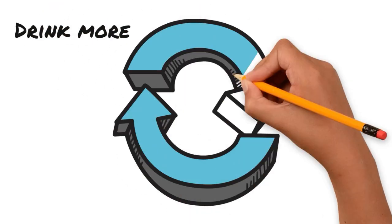Logic tells us that if we drink more, we also have to pee more. And it was that logic that I used to explain my symptoms before my diagnosis. But it's a little bit deeper than that. When sugar, also called glucose, builds up in the bloodstream, it forces the kidneys to work overtime to filter and absorb all that extra glucose. When the kidneys can't keep up, the sugar is leaked into the urine, and fluid is also drained from the body's tissue. This leads to dehydration.